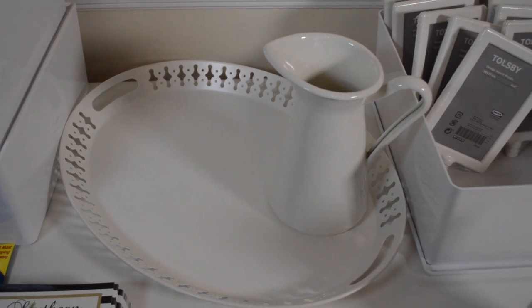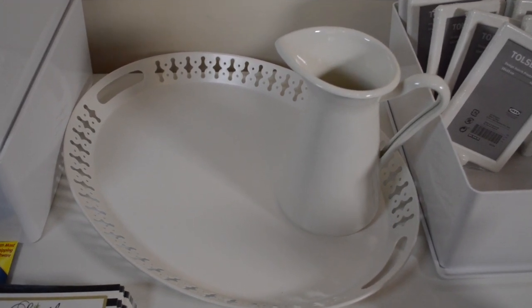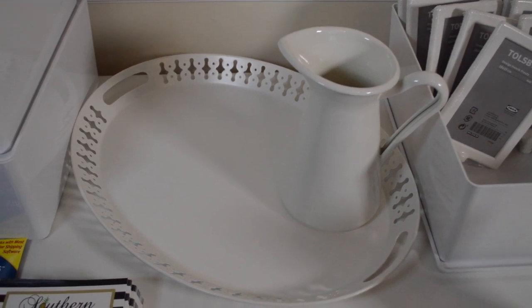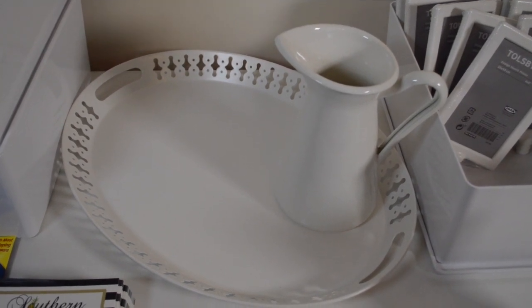Okay, so next we have a serving platter and a ceramic milk jug pitcher, and the serving platter was $8.99. The ceramic milk jug pitcher, I want to say, was either $14.99 or $16.99. But we're going to use this in an upcoming spring photo shoot.